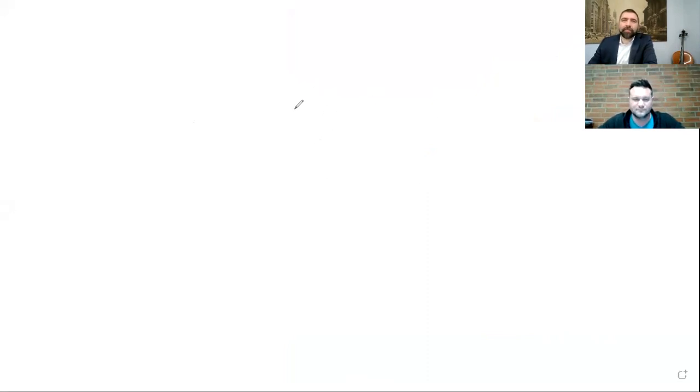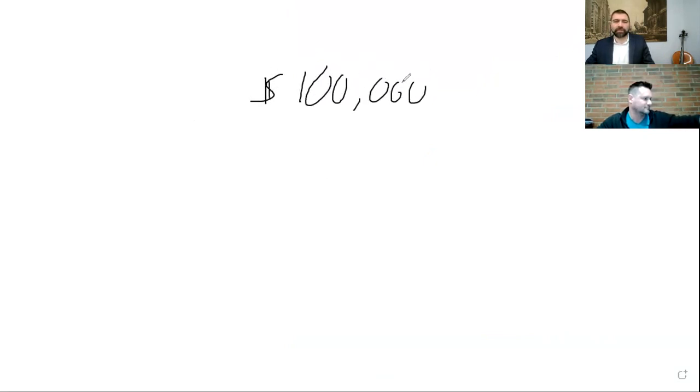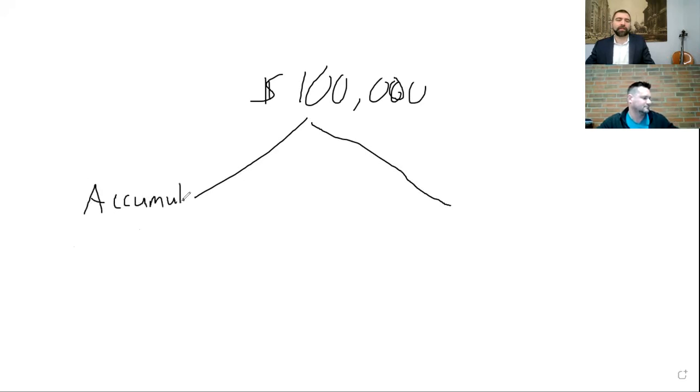More and more agents understand this, but what we're talking about with the 222 is designed as an income annuity, which means when you put $100,000 into an income annuity, that money is going to go into two buckets. There is an accumulation bucket, and there is your income bucket.